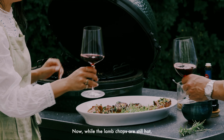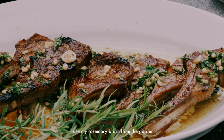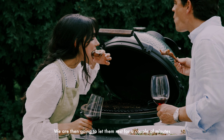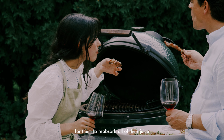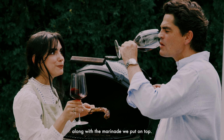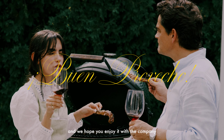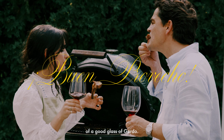Now while the lamb chops are still hot, I used my rosemary brush from the garden to brush some of that beautiful marinade that we did before. We are then gonna let them rest for a couple of minutes for them to reabsorb all of their juices along with the marinade we put on top. This was our very favorite dish of the day and we hope you enjoy it with the company of a good glass of Gordo.